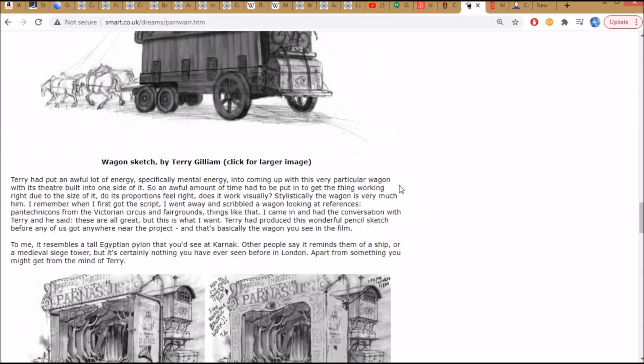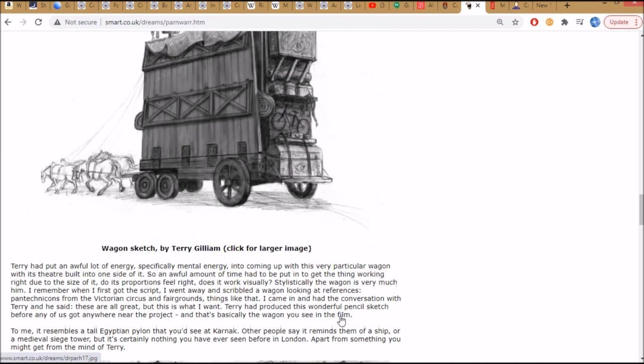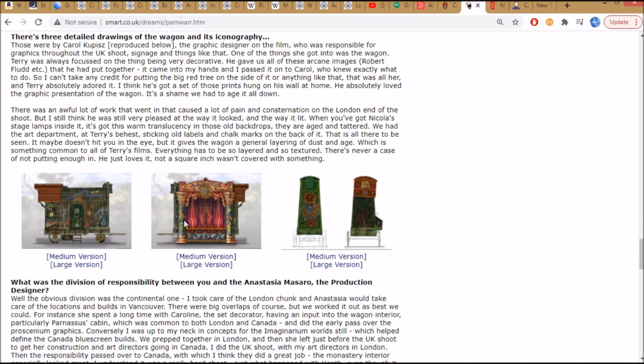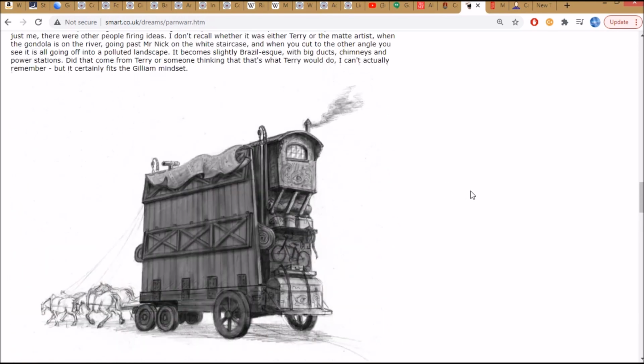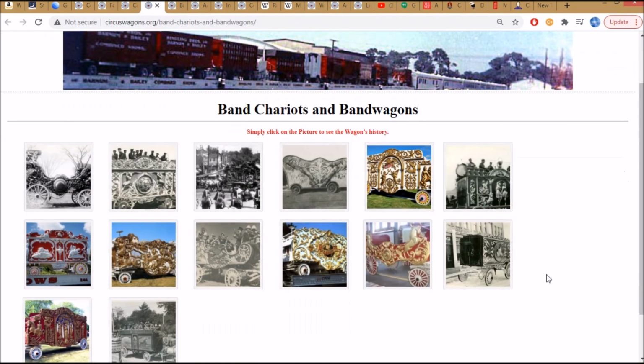Here's Dr. Parnassius, which is way higher, obviously, than the ones that we see, and this is what Dr. Parnassius look like. These are other versions that they did, but of course this is fantasy. They said that they looked at the Pantechnicons from Victorian Circus and Fairgrounds. The Pantechnicons are these huge wagons, a bit like furniture wagons today. So I also think that some of these things, the smaller ones, were used to carry props. Yeah?